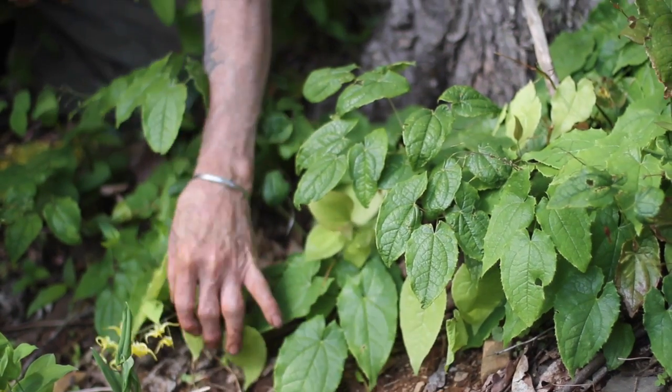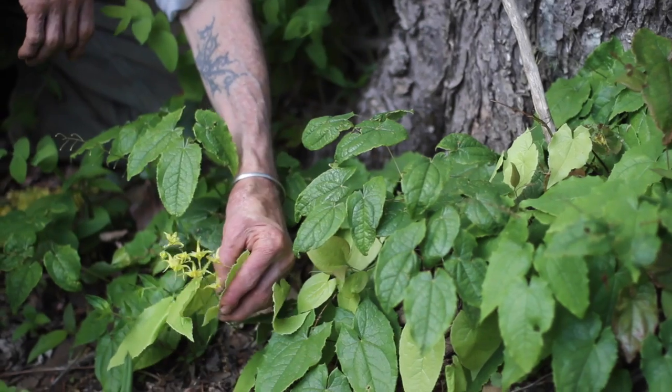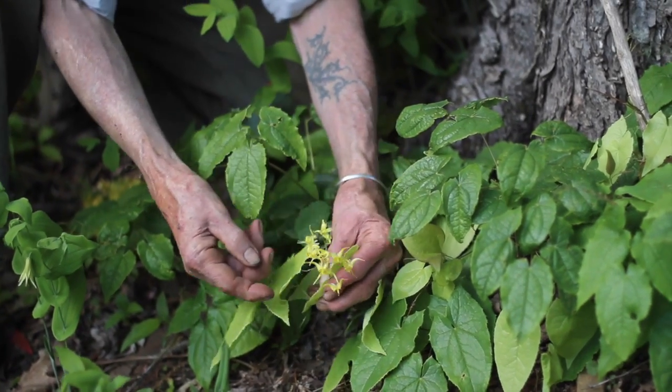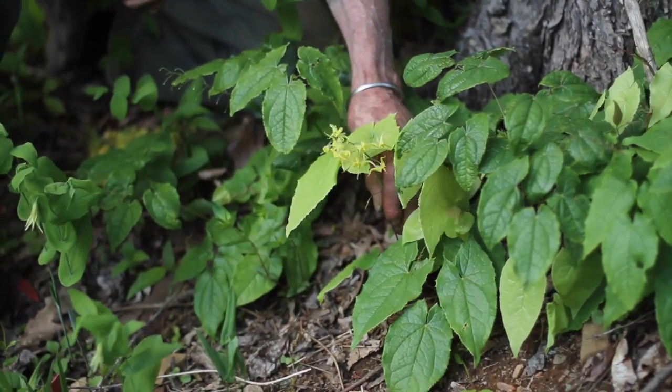Got these really nifty spurred flowers. There are a lot of different species that come in almost every color of the rainbow. Sometimes they're bicolored, the outside from the center. This one is Epimedium koreanum.